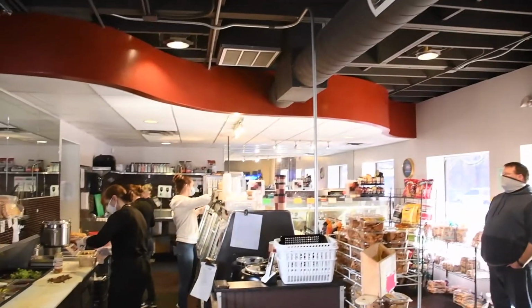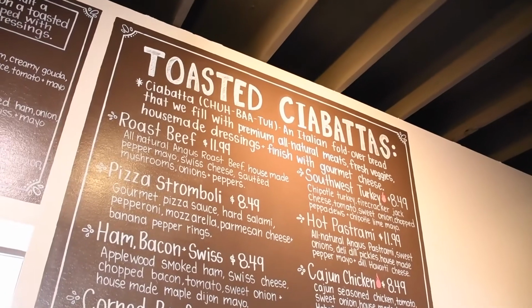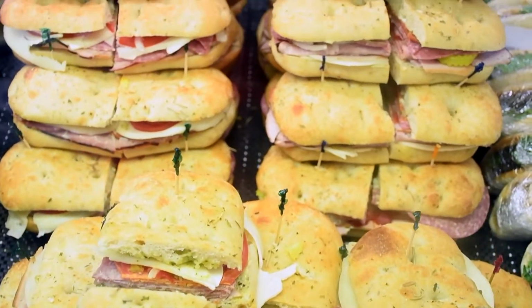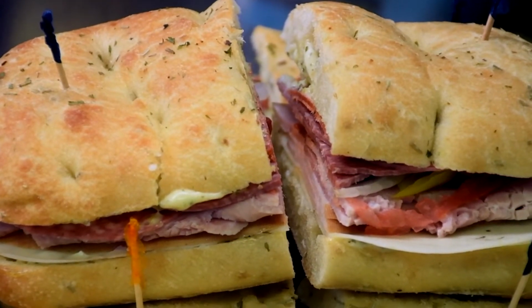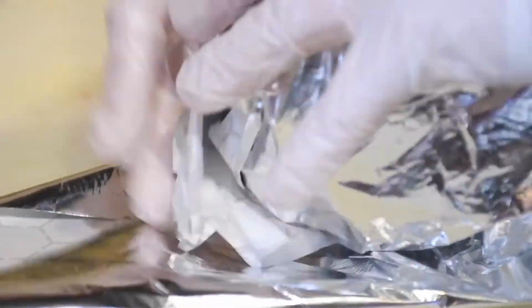I mentioned you guys do a variety of things. I noticed on the menu you have wraps, stacks, and toasted ciabatta. This really doesn't fit into any of those, though, does it? No, those are all our made-to-order sandwiches. Okay, gotcha. So we always have some that are in our other case that are already prepared for people who maybe don't want to choose, or people that are in a hurry.